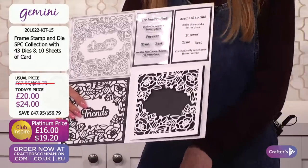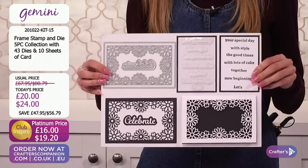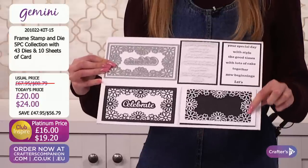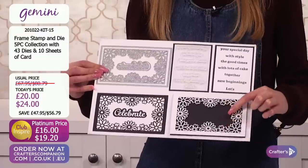Then we come onto our rectangular dies. So I love the fact that we get two of the square and two of the rectangular. Doesn't matter whether you favour those square or rectangular cards, you've got something included as part of this collection. This one is your celebrate. You've got those lovely flowers around that rectangular frame. I mean, ideal for your paper piecing, isn't it? But think of the different mediums you could be adding behind that frame.